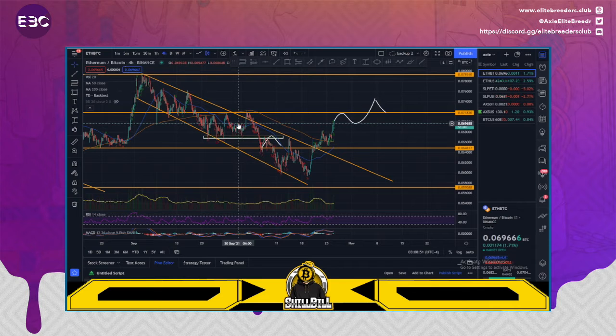That will be a level of support probably on the hourly, and you can see the same place that this wick came down to here. Come back, hold this level, and then break through, and then start closing above that 0.0718 level, and then obviously back up to that next double top here for another 10%.